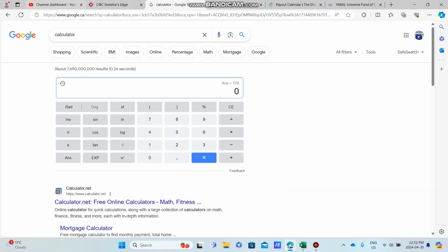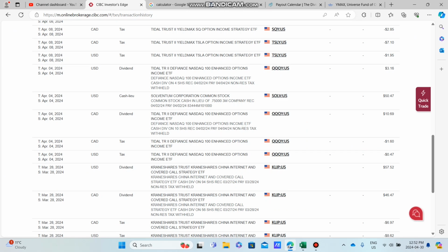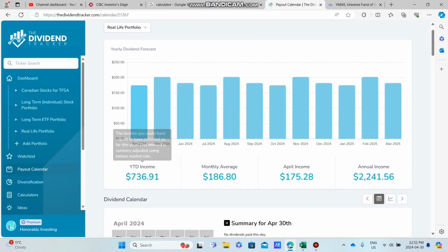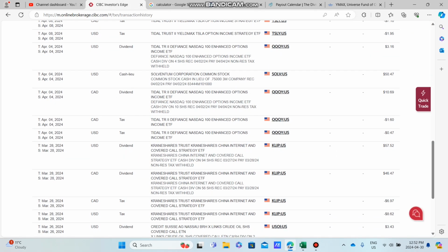Without further ado, I want to show you guys my monthly income. Not to brag. I want to show you my monthly income so you guys can get motivated and you guys can build your own portfolios which pay you amazing monthly income. I don't really have much to brag here. It's not that much, but let's get to it.